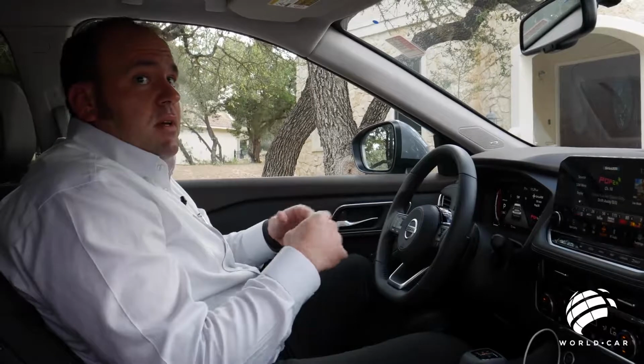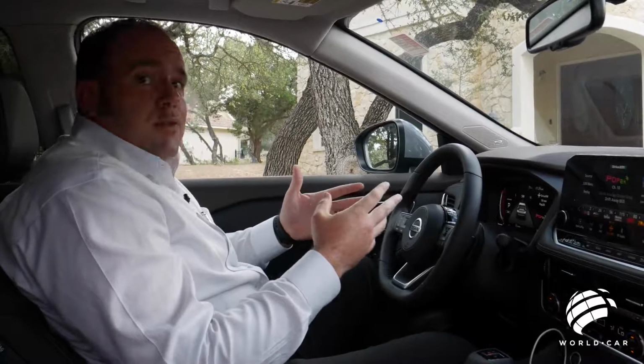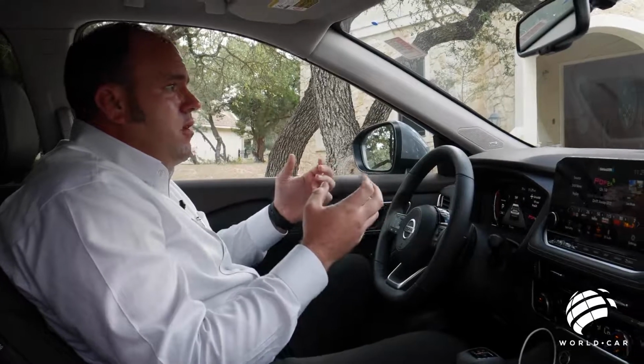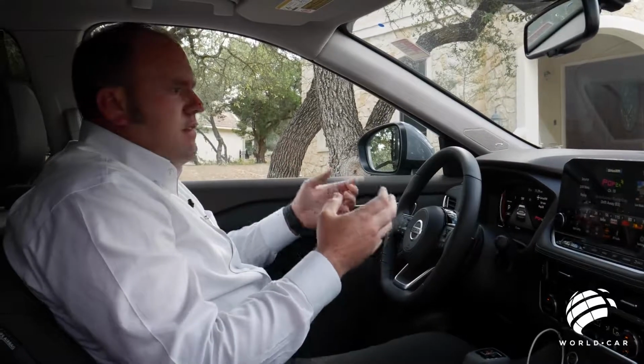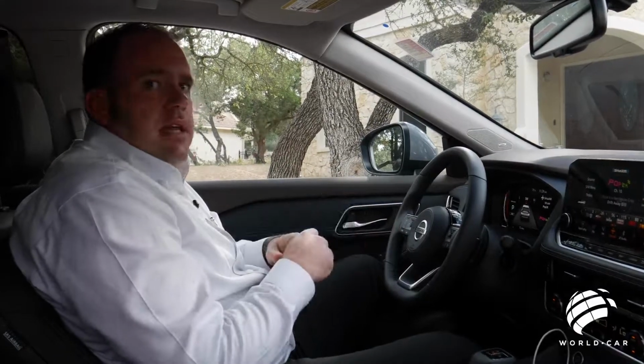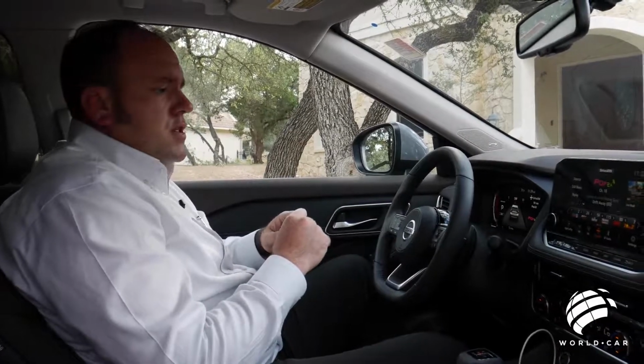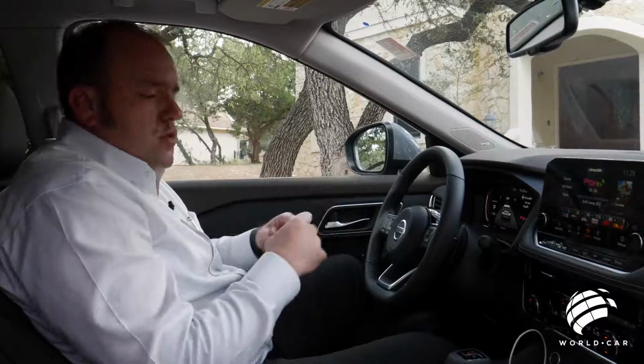Like I said again, 28, 29 miles per gallon combined between city and freeway. That's hybrid car fuel mileage in a vehicle that doesn't have all the batteries and hybrid technology in it. So that is a huge leap forward for the Nissan brand, especially with protecting Mother Earth as well.